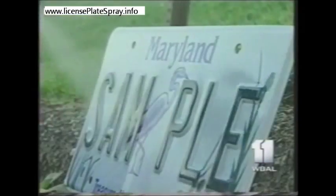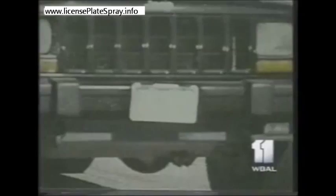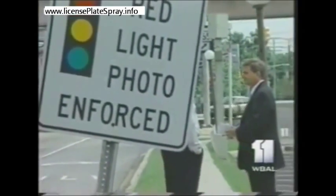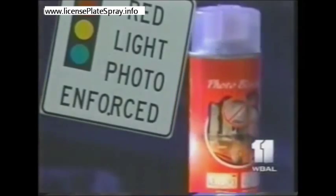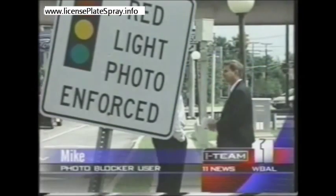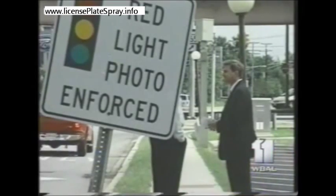This is one of them, a clear spray designed to blind the camera. The tag becomes unreadable going through these intersections. The man behind this red light camera sign doesn't want police to know who he is, but he says he's one satisfied customer. How do you know it works? I've seen the cameras go off right behind me, and from that, I've never received anything, so I guess no news is good news.